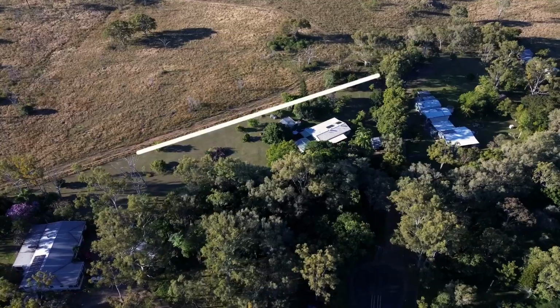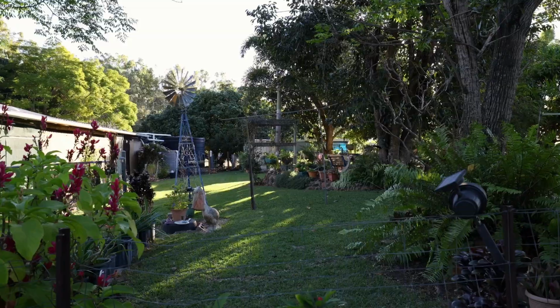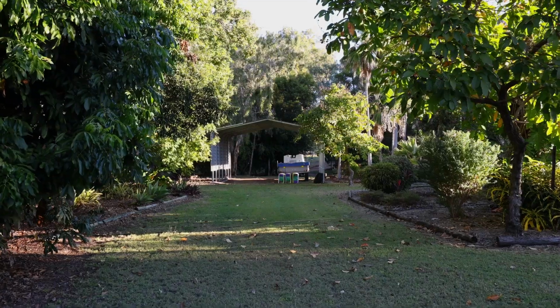The best part about this block is definitely the space. You're on a hectare here, and up the back you've got bare land, you've got multiple fruit trees on the actual block, sheds and a garage for your cars.